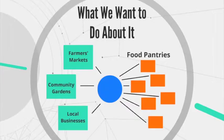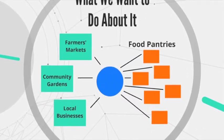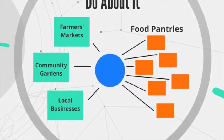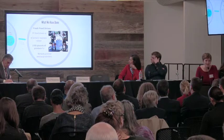To start, we would like to collect extra bread and fresh produce from local bakeries, food co-ops, and small grocers and distribute that to food pantries and soup kitchens. We are already generating donations of fresh produce as well as collecting extra produce from farmers at farmers markets and distributing that to food pantries and soup kitchens. And we'd also like to collect not only fresh produce from home and community gardens throughout the city, but seedlings as well that can be donated to food pantries and soup kitchens with gardens where they can be grown into food-producing plants.